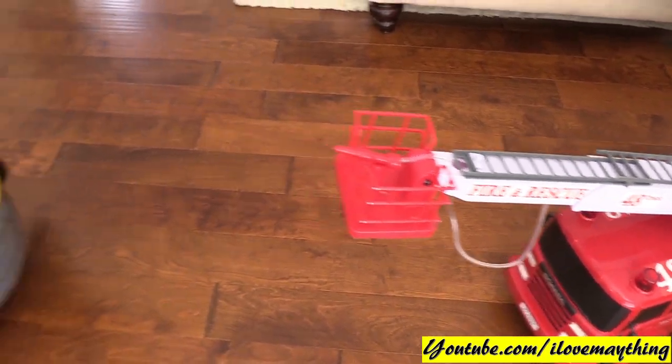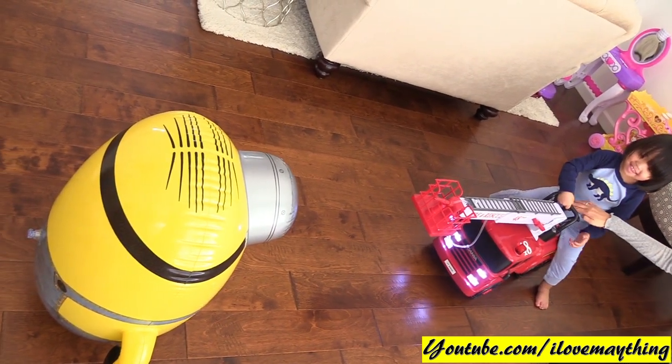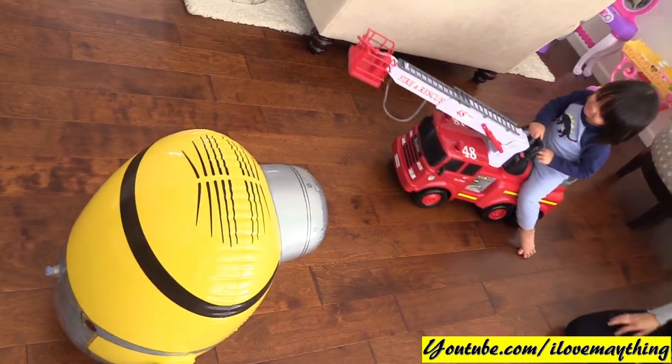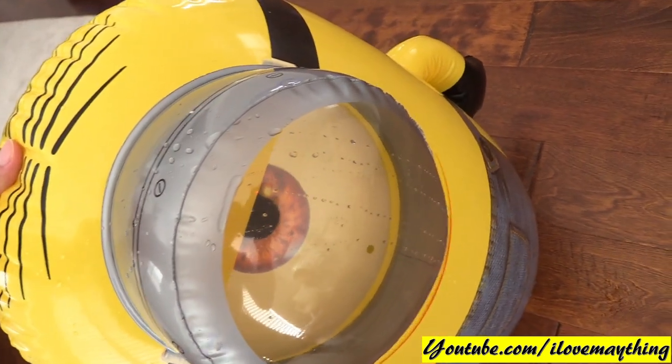Wow, mommy, it has a strong pressure. Look at the chair, mommy. It got wet. And the table. The minion got wet. Look, mommy. You see the water spots?